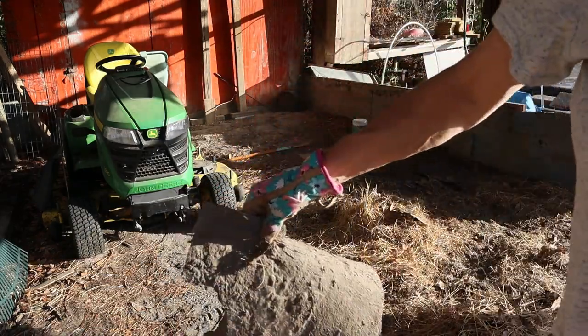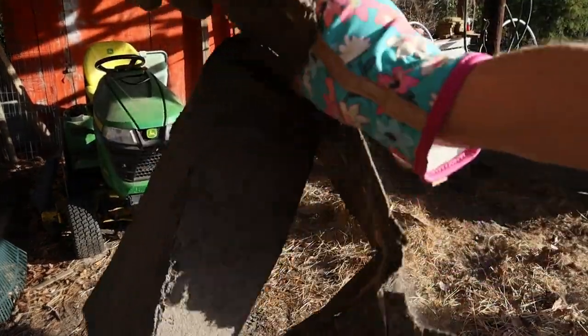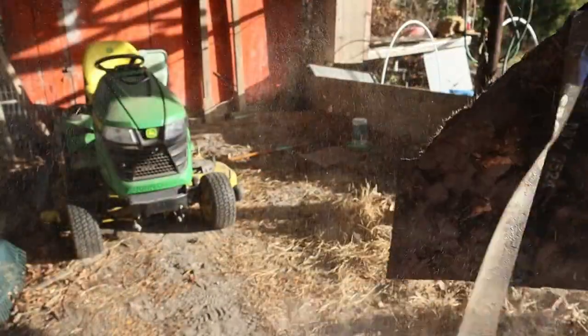Yeah, these shingles are disintegrating. I mean, you just barely touch them and they just start falling apart. So that's not any good.